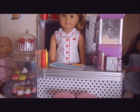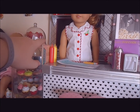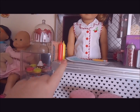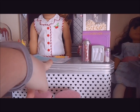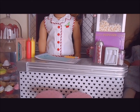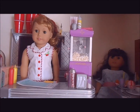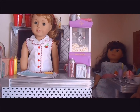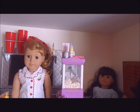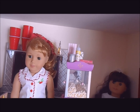On the counter where Maryellen is, we have a menu that came with the Our Generation add-on accessories. We have some ketchup and mustard. We have this, which my friend gave to me, and it's just a big notepad. And we have a pencil, so she's able to take big orders. Next, we have the American Girl popcorn machine. By it, we just have some straws, napkins, and some... On top of the American Girl popcorn machine is just candy, salt, popcorn butter, and some little cups to put popcorn in.